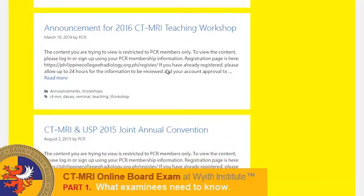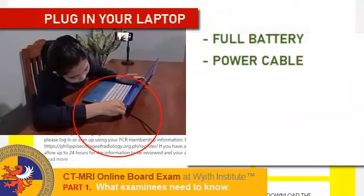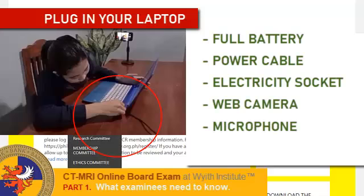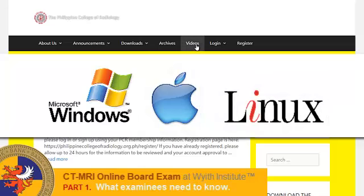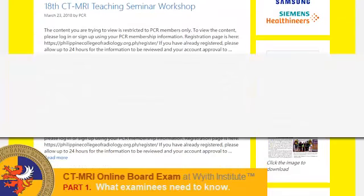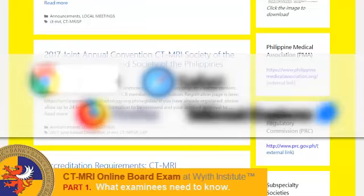Fourth, you must have your own reliable laptop with working power source, full battery, and preferably with power cable plugged in to a power source, working camera, microphone, built-in speaker, and a working mouse. It can be Windows-based, Mac, or Linux. Desktop personal computers and tablets are not allowed. Web browser should preferably be Google Chrome, but Firefox, Safari, and MS Internet Explorer will also do.